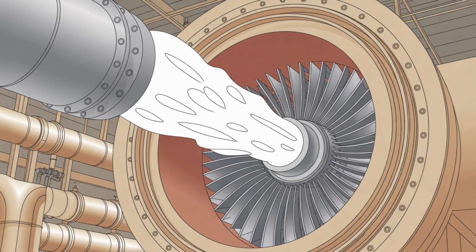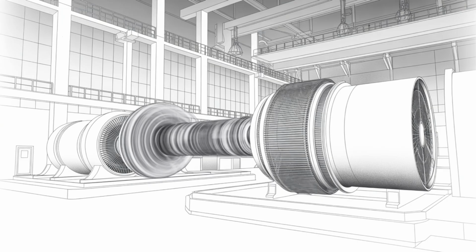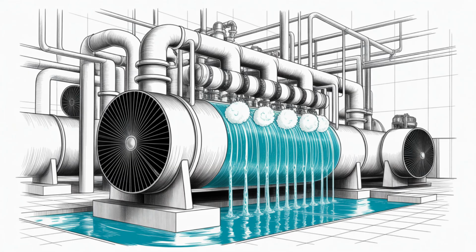A turbine is like a large metal fan. When the steam rushes past the blades of the turbine, it makes the turbine spin. The turbine is attached to a generator, and when the generator spins, it produces electricity. That electricity is sent out through power lines to homes, buildings, and everything that uses power.